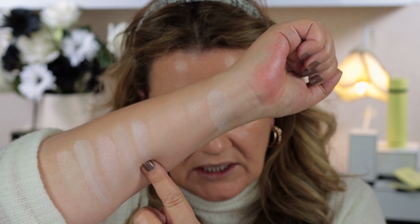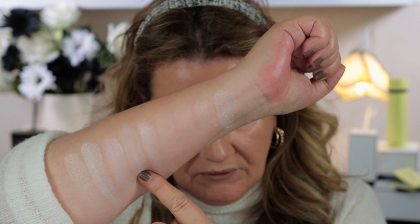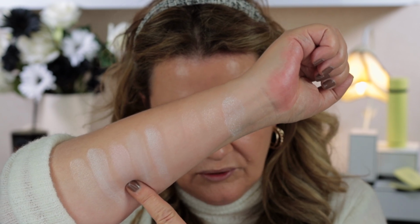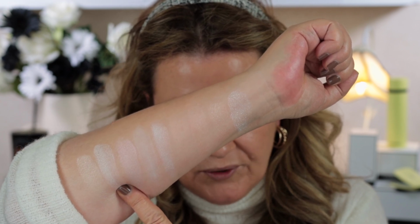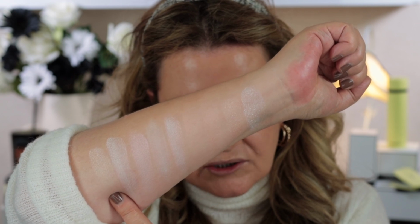This one is the Charlotte Tilbury. Then we've got Hourglass in Ethereal Light. This is the Chantecaille in Pearl Lumiere. Then this is the new Hermes highlighter, the one in 01 Rose. And finally Tom Ford, and that's in Moonlight, just the top shade.